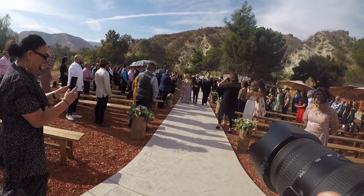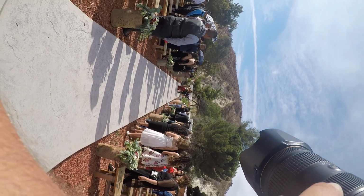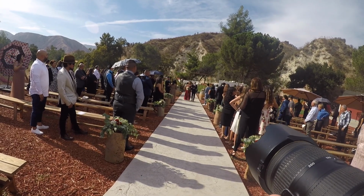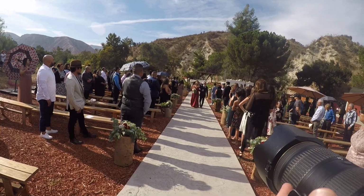Let's skip ahead a little bit. So here's more of the bridal party walking in. You can see this huge long entrance, which makes it super easy for me to photograph because I have a lot of opportunity here. But I'm sharing the space with the videographer too, so he's getting them as they come in. He moves out of the way, and then I get my shots.